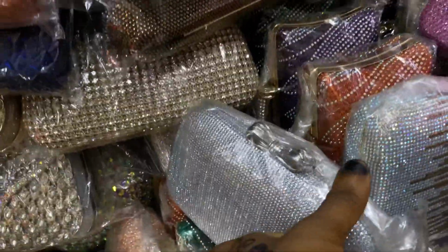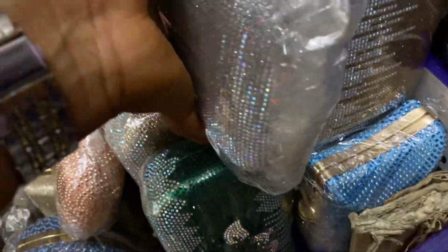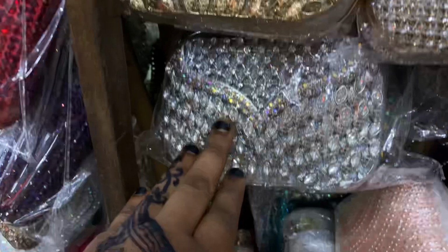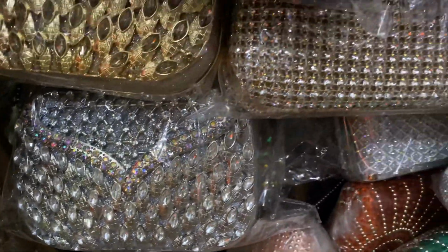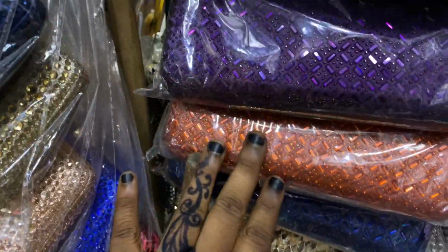So you have a party, you have a wedding, birthday, hangout. You want to look classy. You should definitely come here. They have very nice stuff here. Look at this. Soft boots. Look at this one. Which is this one? 12,000. So guys, you can see, look at the colors. These are different colors.